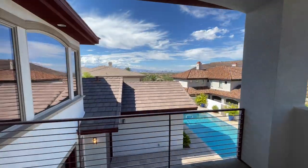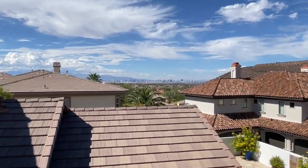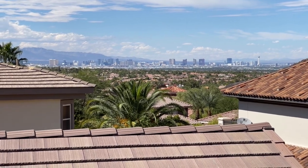Oh, they're amazing. One second, I'm gonna zoom in too. You can even see the airplanes landing. So, full strip view. I can see from the Mandalay all the way to the Strat and even part of downtown all the way out there.